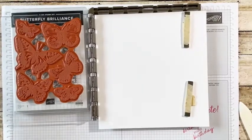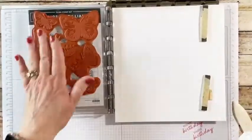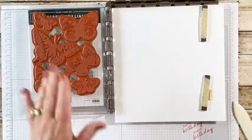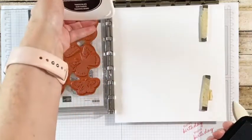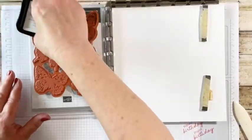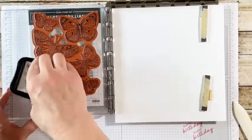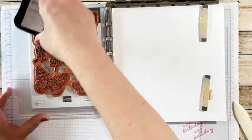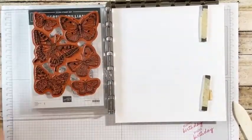So anyway, if you put your stamp set underneath this panel, it just gives you a nice solid surface. So I'm going to take my Tuxedo Black Memento ink, and I am going to make sure I ink up this stamp as well as I can. And now usually when I made the other one, it took me a couple of passes, but let's see how we do here.